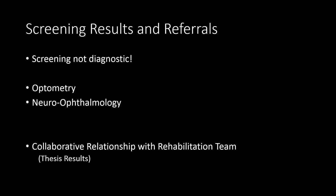So I think the most important thing, especially with screening for double vision, is that it helps us know: do we need to get a person to optometry or ophthalmology to give us further insight into what's going on with this person's vision? And I think it can be really helpful to have a relationship with an optometrist or neuro-ophthalmologist in the inpatient rehab setting to help get some of these things going early. We'll talk about this more with treatment, about how important it is to have an eye doctor involved.